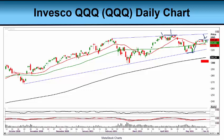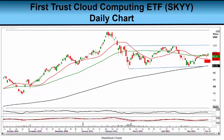So like the SPY, the Qs are moving sideways here. It's just going to take some waiting and watching on our part to see what it does in the coming weeks. Our final chart today is a daily chart of the First Trust Cloud Computing ETF, symbol SKYY.